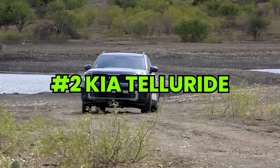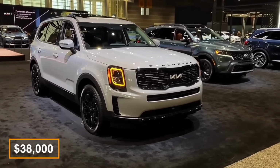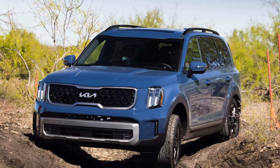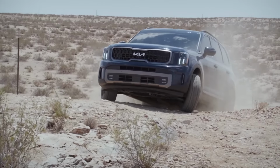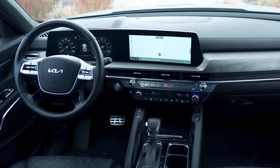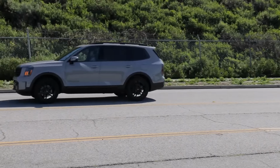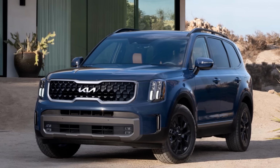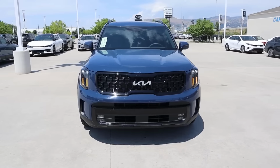Number 2. Kia Telluride, most affordable 3-row SUV. Starting at just about $38,000, the 2024 Kia Telluride really stands out in the 3-row midsize SUV market for its handsome, bold styling, a smooth V6, and an interior that feels almost luxurious, making it a fantastic value. And if you love adventures, the Telluride is up for the task, as it can tow up to 5,500 pounds, and it's available in a rugged off-road version called X Pro.